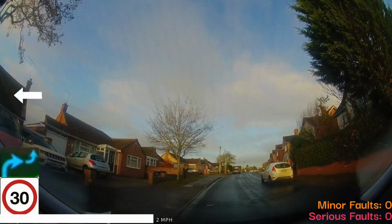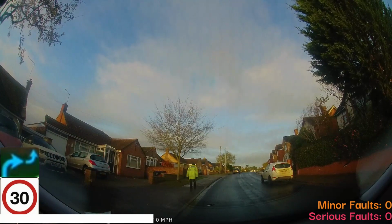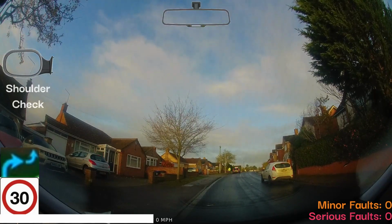All right, we're now going to carry out the emergency stop exercise. So, along this road, I'm going to look over my right shoulder to see if it's safe. Drive normally until I give the signal, which is going to be stop. Okay, drive on when you're ready.